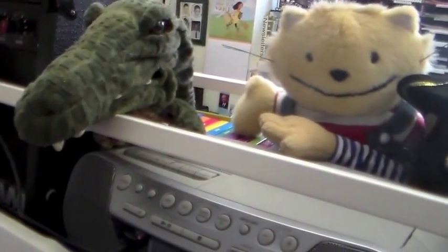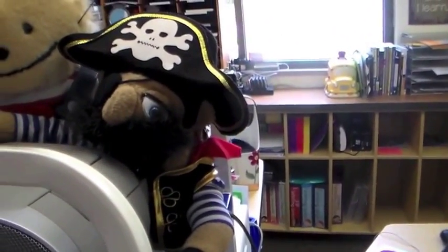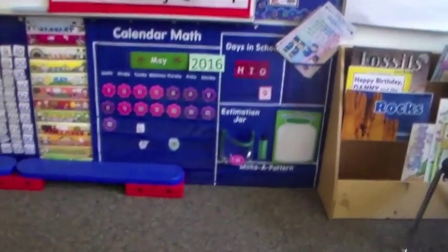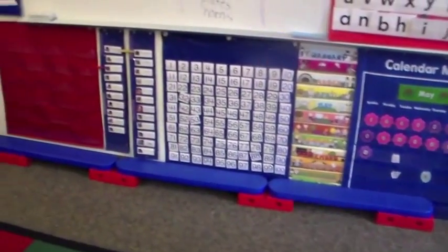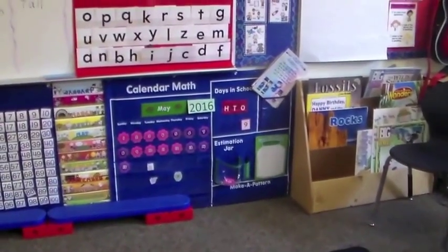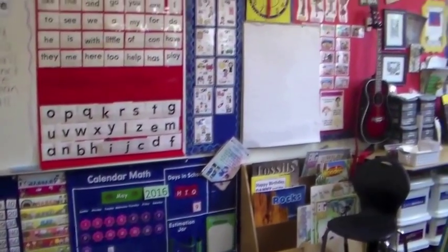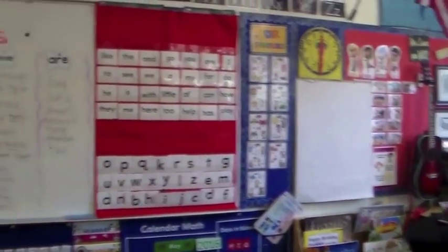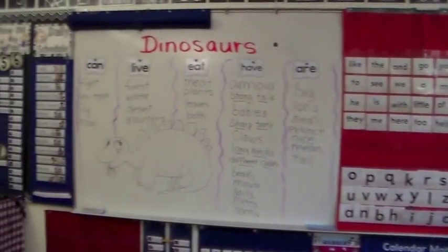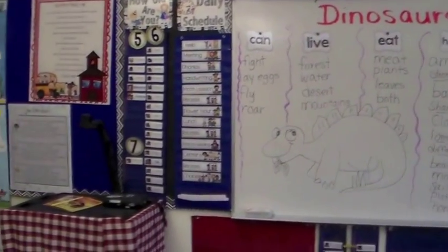This is Allie that helps us chomp out words. I Care Cat, if you're familiar with him, and the Phonics Pirate. I love him. And then the math, just a traditional math center that most every teacher has with charts. I had to really use the space down below under my whiteboard because my room is kind of long and narrow, so I don't have a lot of room up front. And here's the teacher board. There's our dinosaur activity we did the other day.